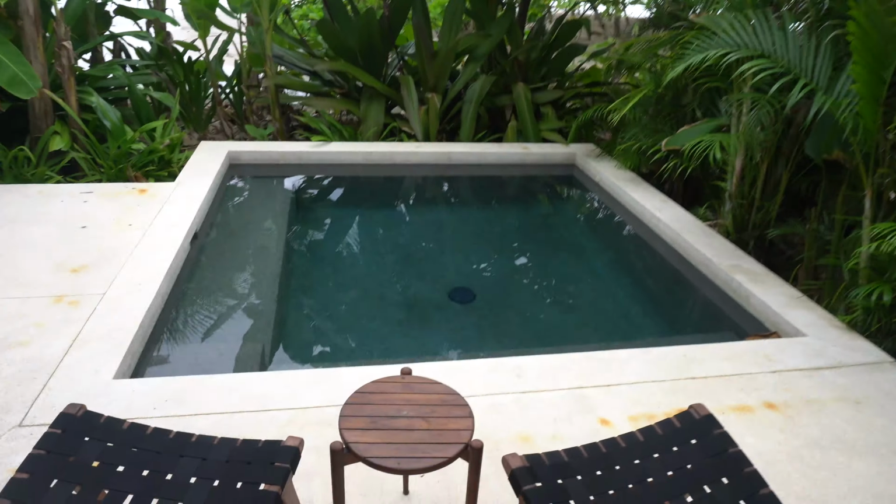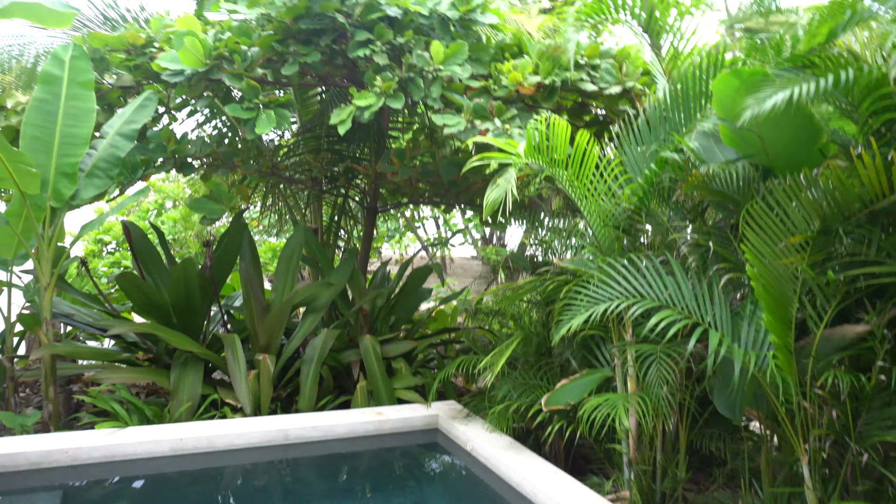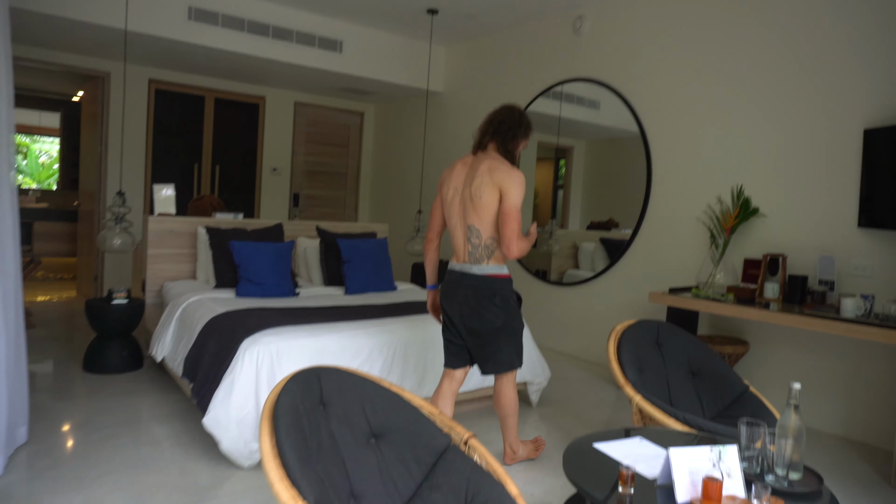Oh my gosh. And then you can kind of see the beach right there. So we're beachside. We can take this path here and go down to the beach. And then here's our outdoor shower right here. And our little hammock. Oh my gosh.